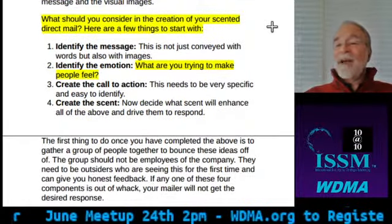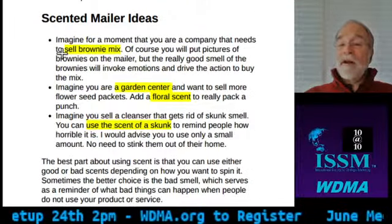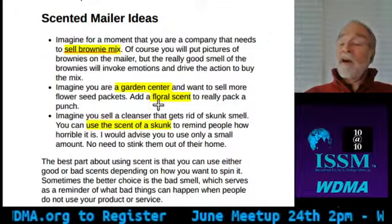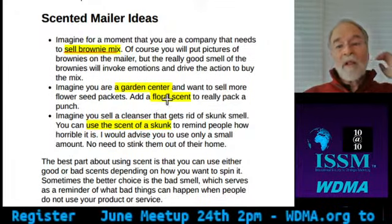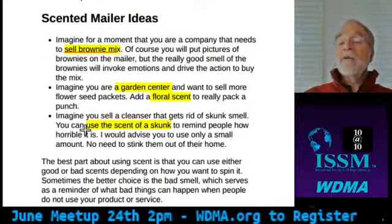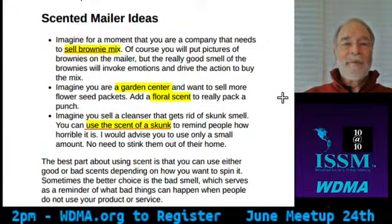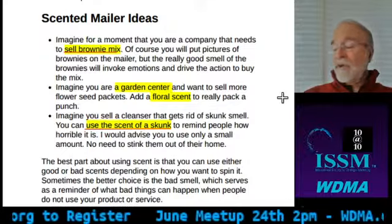So Summer says, it's a very powerful memory. And she had the idea of if you're selling brownie mix, you might have a brownie scent. But I would just, as I said back in November, go with chocolate. Garden center, maybe the smell of cedar might be a good smell, or a lumber company. She suggested using the scent of skunk to sell a cleanser. I don't know about that. I'd hate to be the printer that put that mailer together. Your whole shop would smell like skunk. So I'm not sure you'd get anybody to do that.